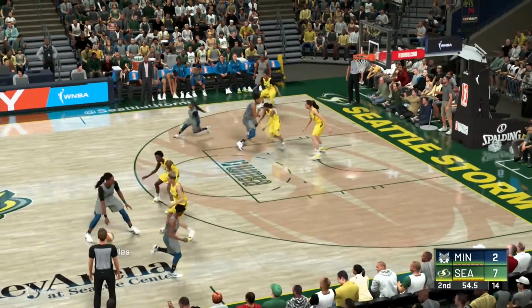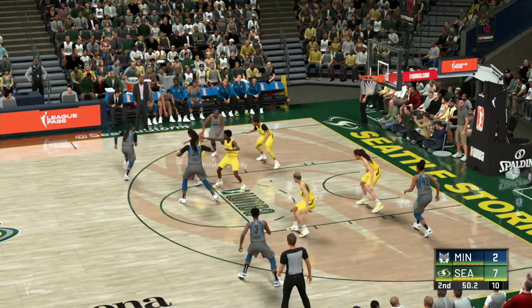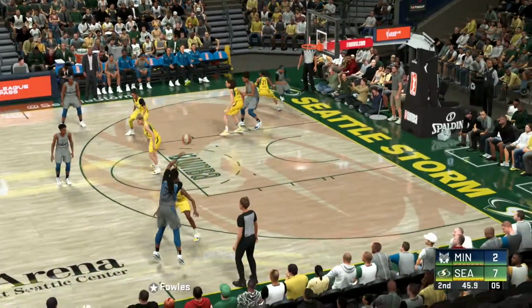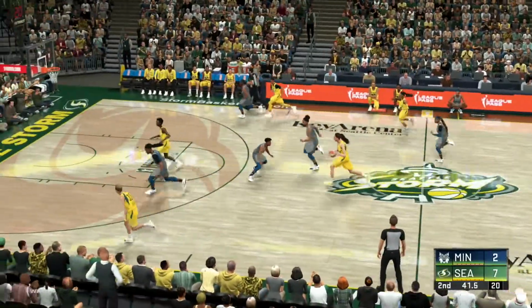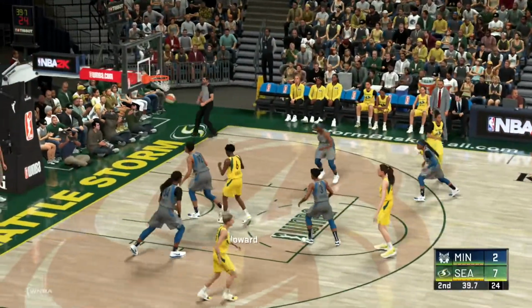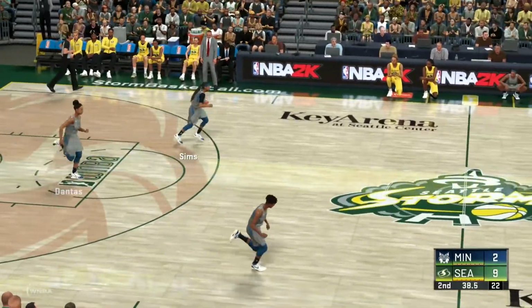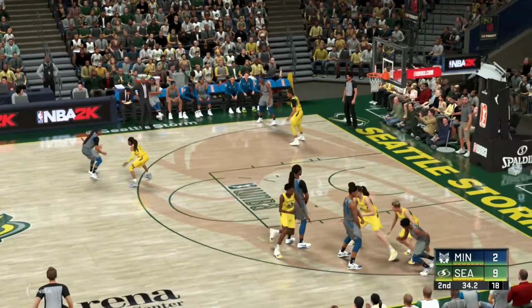Now here's Fowles. Pass to Sims. Christmas Kelly. Outside Robinson. And here's Fowles. Whitcomb defending. It's stolen by Stewart. To the middle. Howard. And a great assist by Breanna Stewart as that one goes in. Great job to find the open teammate. Stewie has very solid vision.